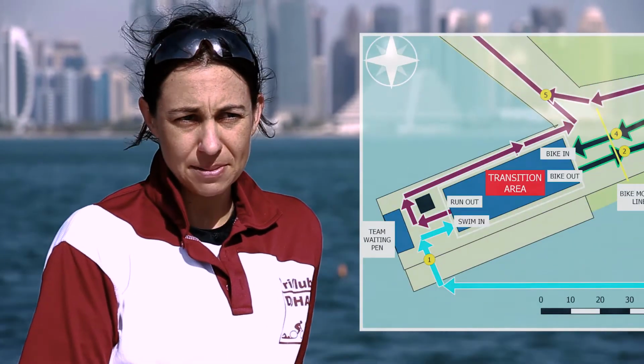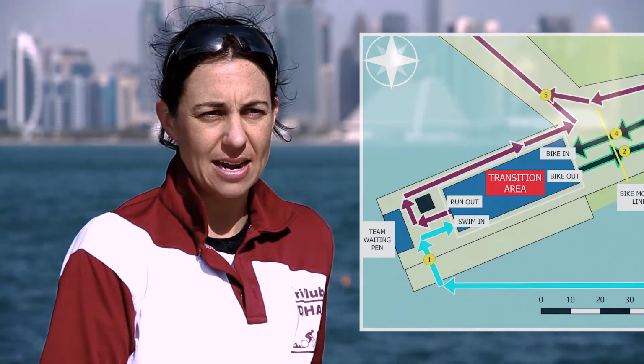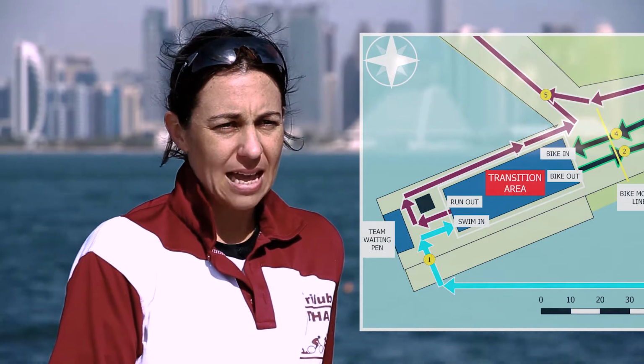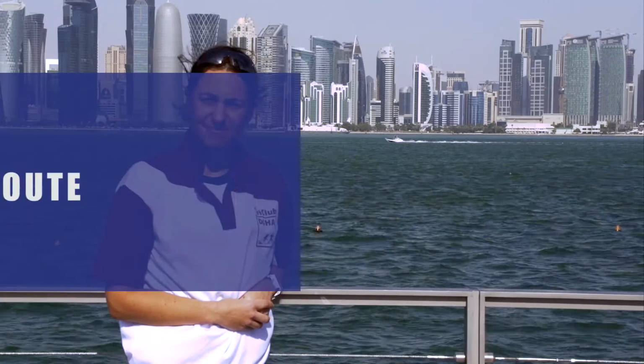We will have 4 volunteers on the steps willing to help you to get out of the water. This is a slow zone and we really advise, in the interest of safety, to please take your time. You will come up the steps and enter into the transition area following the arrows provided. You will run into transition to collect your bike. At this point, you will have to follow the signs for the bike exit.